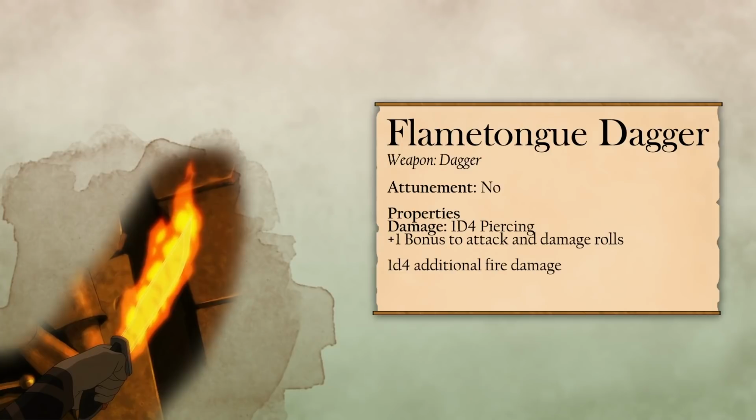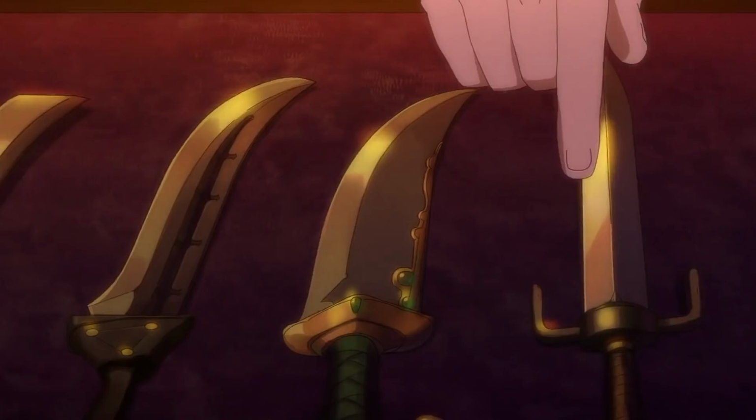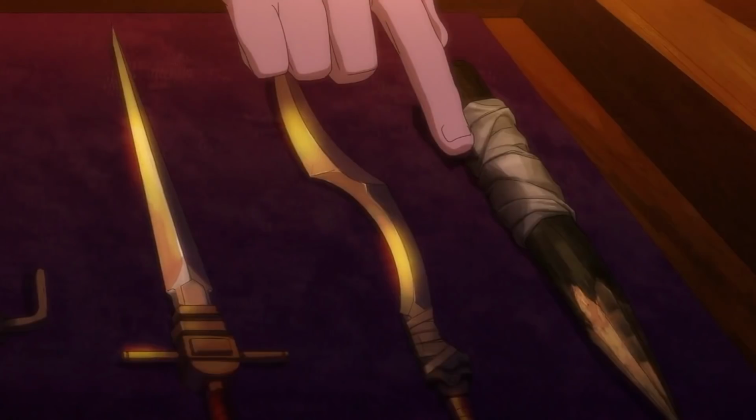The dagger Vax'ildan uses in the Catacombs is possibly the Flametongue Dagger, which has the ability as a +1 bonus to attacks and damage rolls, and has a 1d4 additional fire damage. Interesting to note, we actually have a couple little bonus items here at the very end for Vax'ildan. Several of the daggers that he mentions when saying his iconic line Dagger, Dagger, Dagger while shopping at Gilmore's shop are actually daggers he originally owned in the series.